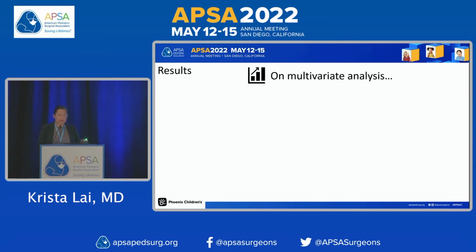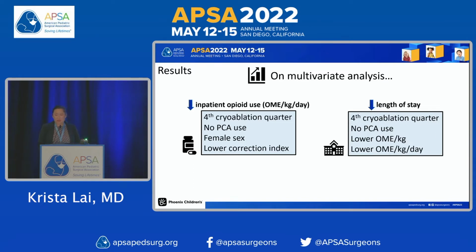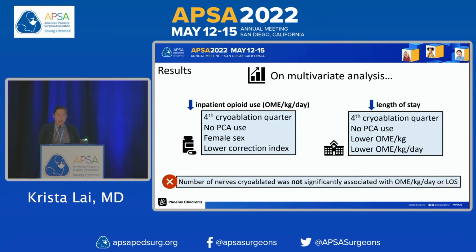On multivariate analysis, cryoablation quarter, PCA use, female sex, and correction index were significantly associated with decreased inpatient opioid use. Cryoablation quarter, PCA use, and inpatient opioid use were significantly associated with decreased length of stay. However, we did find that the number of nerves cryoablated was not significantly associated with either inpatient opioid use or length of stay.